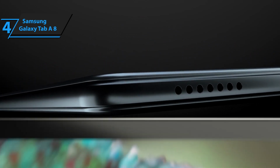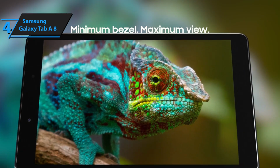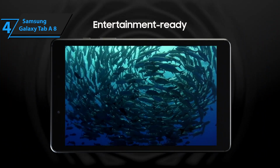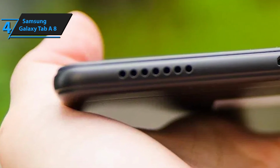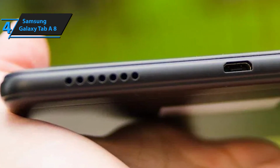Last but certainly not least, Samsung's Galaxy Tab A8 features a dual driver unit, which means that it's capable of reproducing fuller, richer, and more detailed sounds. Not only is it perfect for watching movies, but it's also a smallish boombox that has a pretty strong sound.